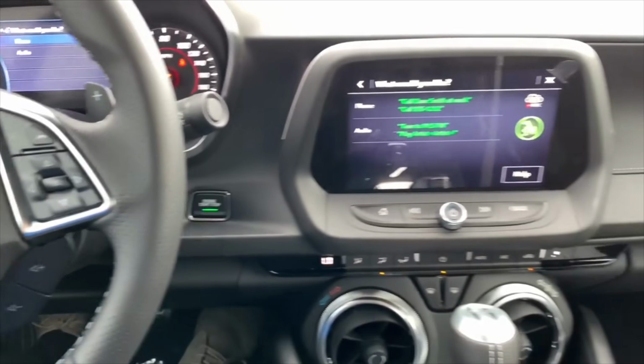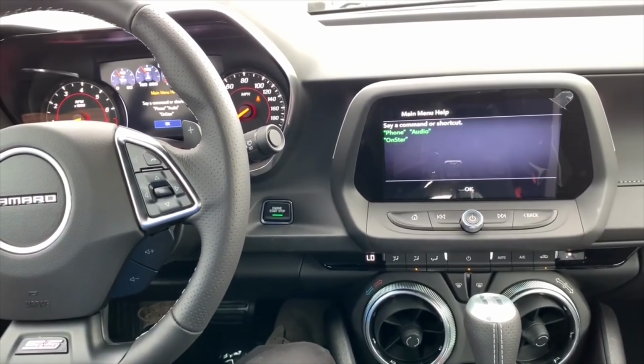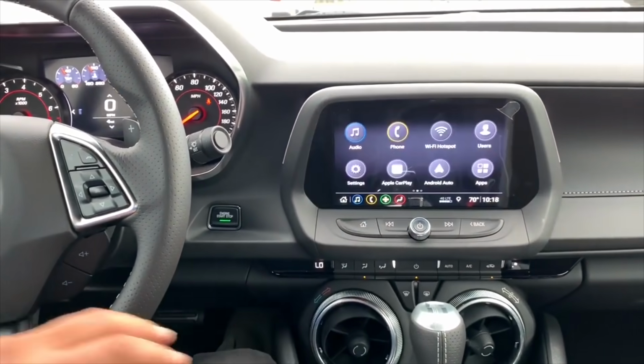What would you like? Help. You can say phone, audio, navigation, or OnStar. To call a number quicker, say call followed by the number.